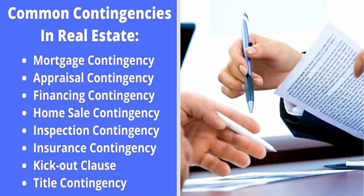Now, before you make an offer, your realtor will educate you on the various contingencies that you can include as part of your offer. Inspection, financing, appraisal, home sale, title, those are a few contingencies to name. Your realtor should also discuss the impact of including or waiving the different contingencies when you make your offer.